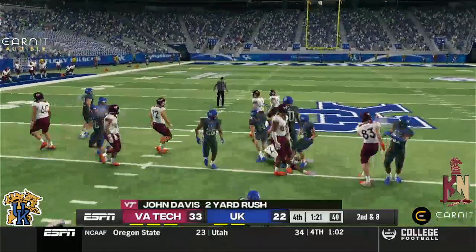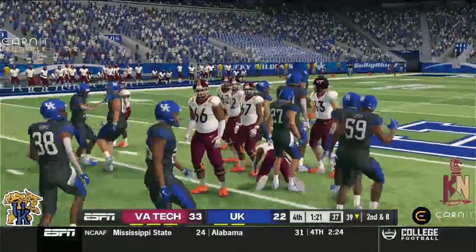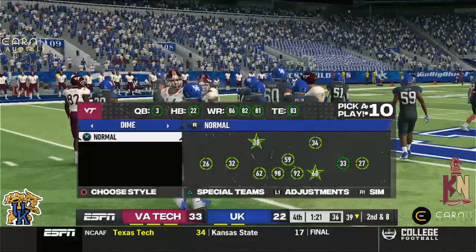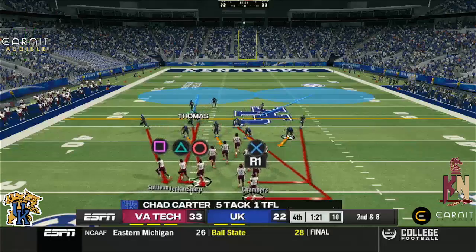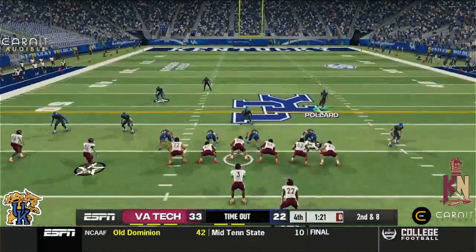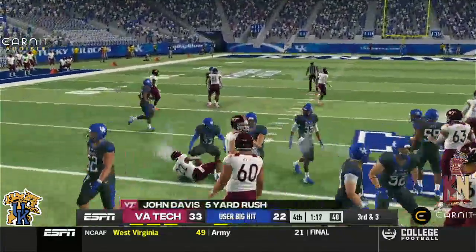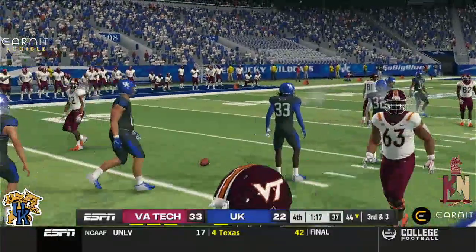He makes it out to maybe the 39-yard line. Pickup of a yard for the tailback. Kentucky's going to take their first time out of the half. Davis comes away with 5 yards on the carry. The Wildcats call a timeout. That's their second of the half.